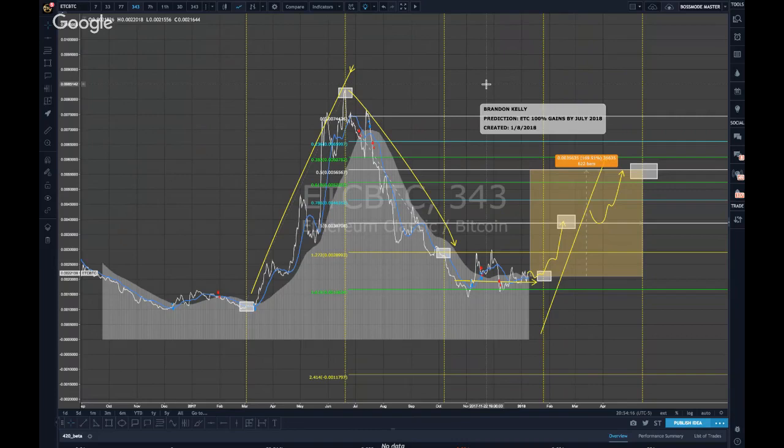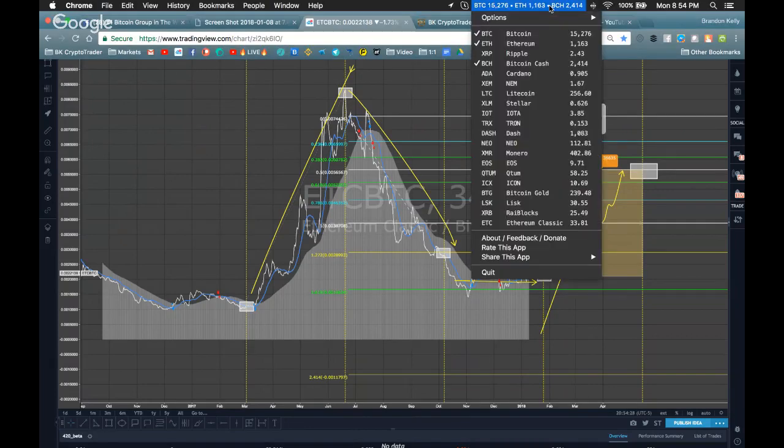And ETC can do exactly what ETH does. It has the exact same capability. It's the original source code before the fork, right? That's why it's called Ethereum Classic, right? And if you just look at the price, Ethereum is almost $1,200.